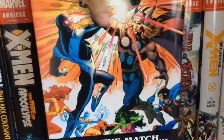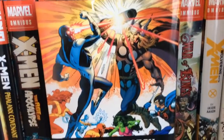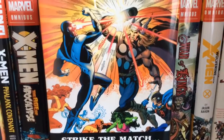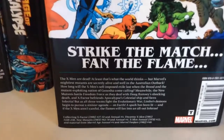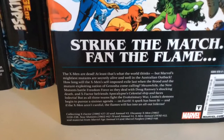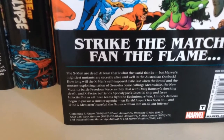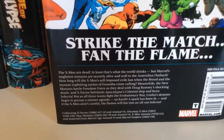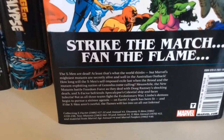The Inferno book is even harder than the Fall of the Mutants book to get hold of. And I think sometimes it goes between, I'd say, 150 and 200 on eBay, which is where you usually try to hunt these things down. So this has X Factor 27 to 32 and Annual 3, Uncanny X-Men 228 to 238, New Mutants 62 to 70 and Annual 4, X-Men Annual 12, and material from Marvel Age Annual 4 and Marvel Fanfare 40.